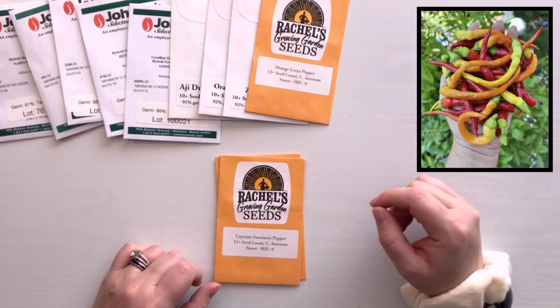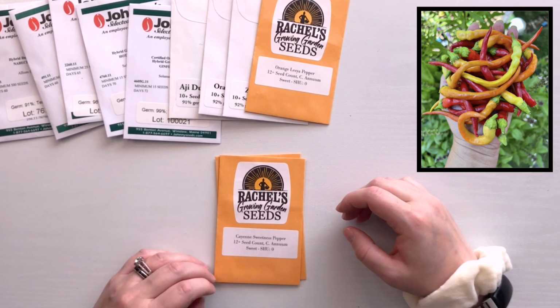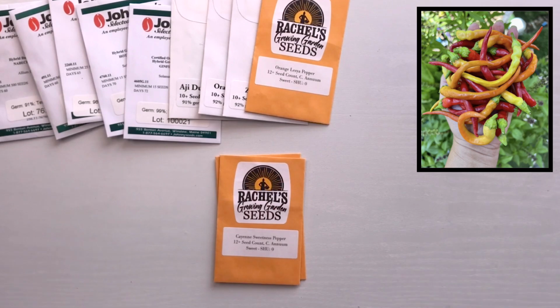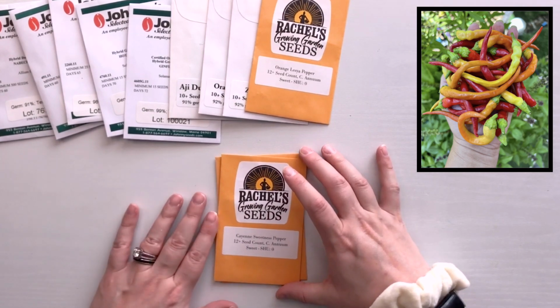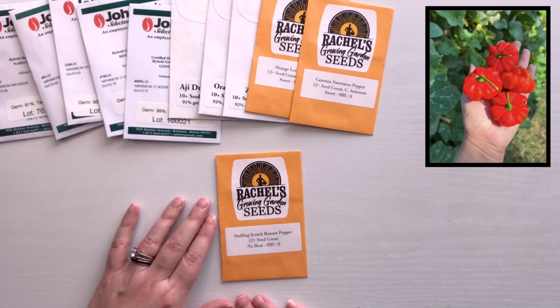This is the Cayenne Sweetness pepper. I do want to start making my own cayenne powders and things like that, but this one was a little less on the Scoville, so I wanted to do this. As you can see, I like doing hot peppers that aren't hot. So here we have the Cayenne Sweetness. And then I have the Stuffing Scotch Bonnet.